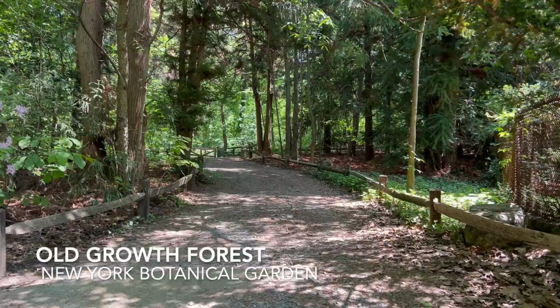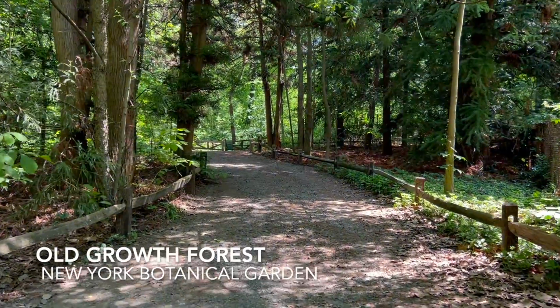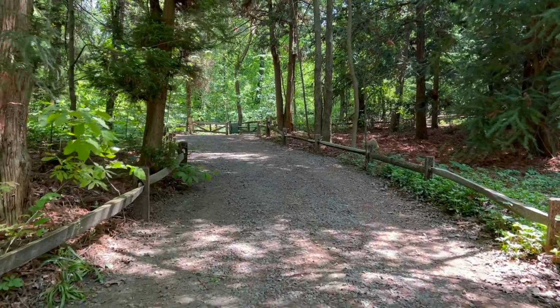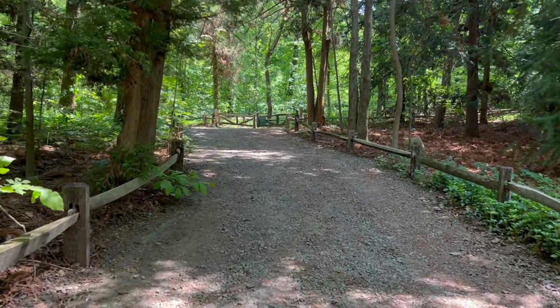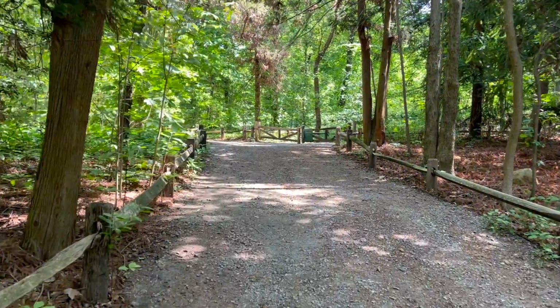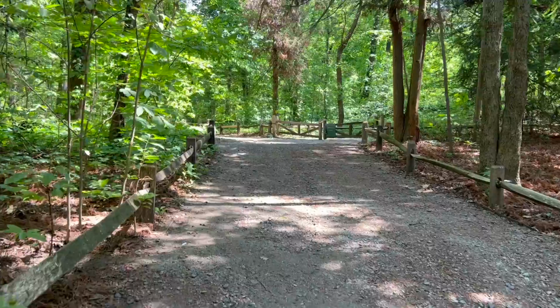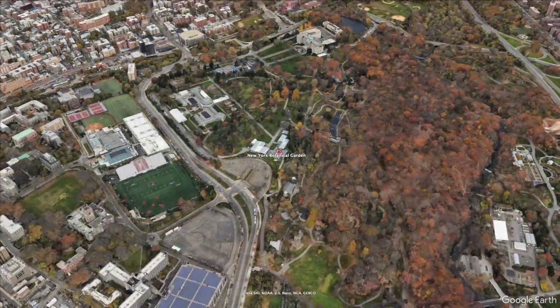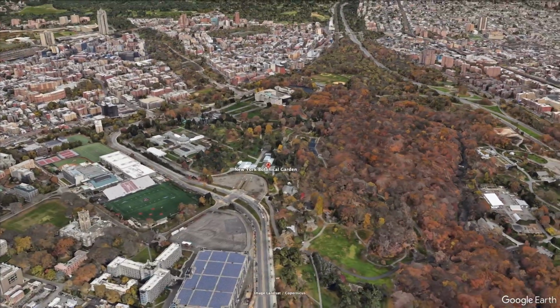I recommend meandering through the shaded forest and upper gardens when the sun is hot and high in the sky or when you are ready to escape the groups of people in the formal front gardens. This old-growth forest was one of the reasons the founders chose this location when it was founded in 1891. It seems surreal to be walking through this quiet forest knowing it is surrounded by the city.